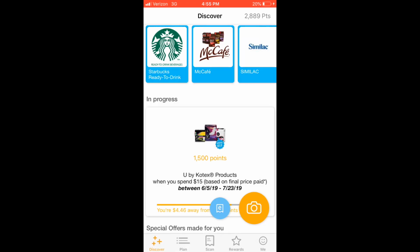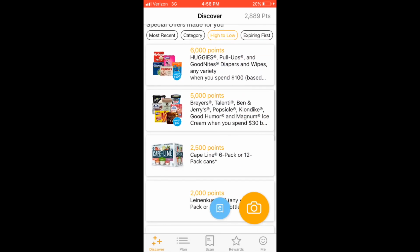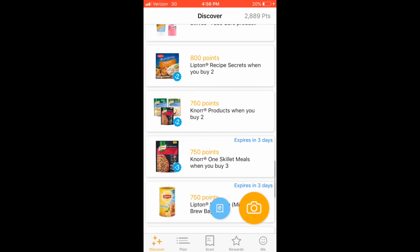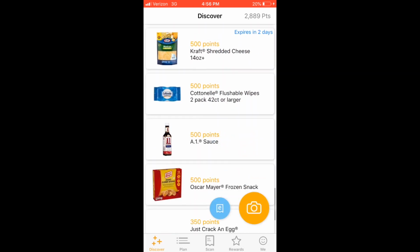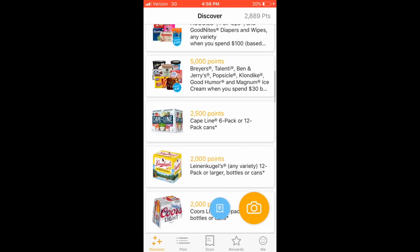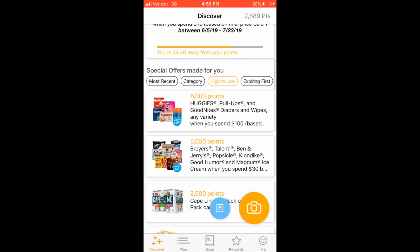Today I am here with a Fetch Rewards tutorial. And yes, Fetch, you don't really talk about it too often. I don't want to slam Fetch because it is a decent app. I don't get a ton of rebates from Fetch. I really don't. But there are good advantages to having Fetch.